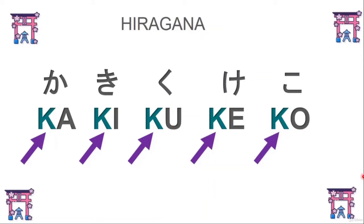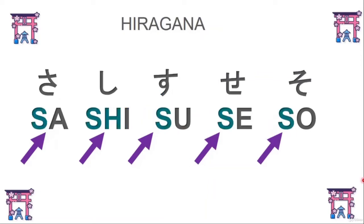Very good. And now it's time for our S line. And in our S line we have sa, sa, shi, shi, su, su, se, se, so, so. Sa, shi, su, se, so. Very good job. So now, let's look at the stroke order of the S line.